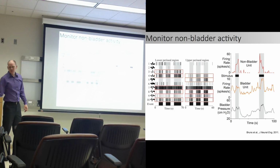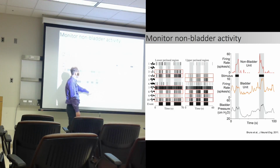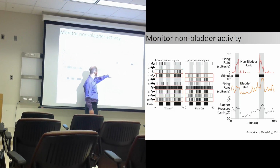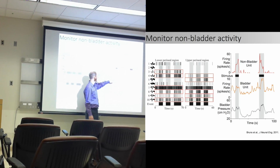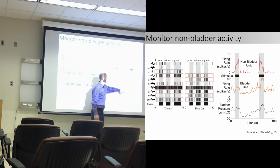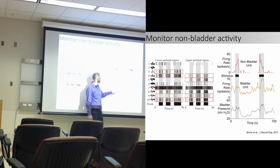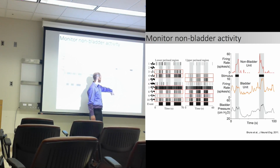What this is useful for is identifying potential false artifacts. Here's a bladder pressure trial that I mentioned before, and there's a bladder neuron for which I have the firing rate, as a moving average, and it tracks the bladder contraction very well. During this trial, I pinched the tip of the penis to activate the continence reflex, which occurs each time and is indicated by these black bars.